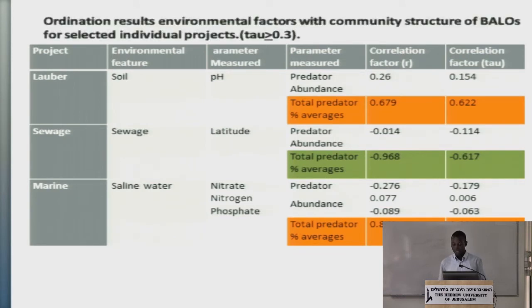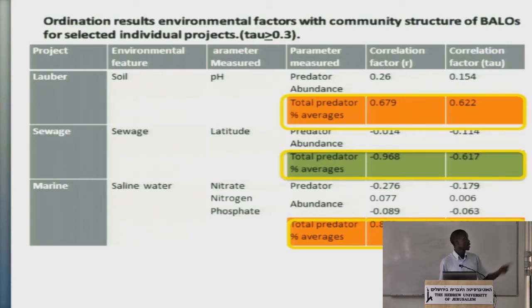And now, this is ordination results from all the projects that I analyzed individually. We can only check at the tau value that I was telling you, 0.03 is the minimum value. And at this point, we see that the community structure and individual predator abundance was not affected by the pH. It was not correlated with the pH. But the pH had an influence on the total predator averages in the soil project.